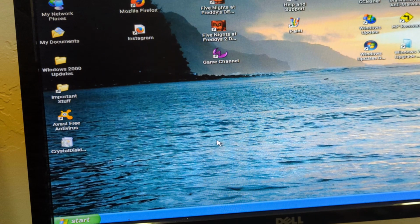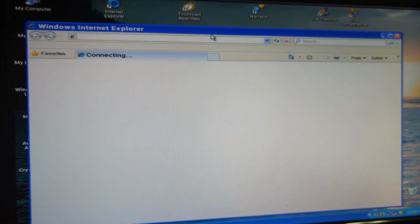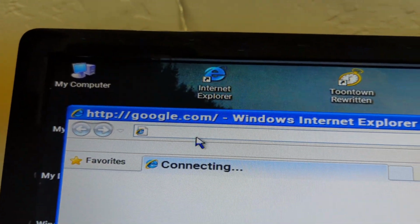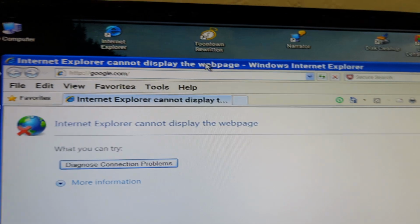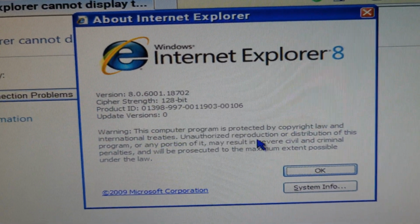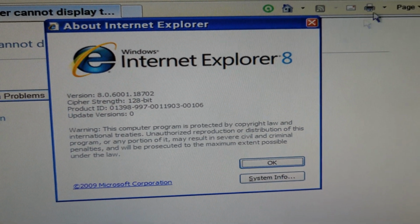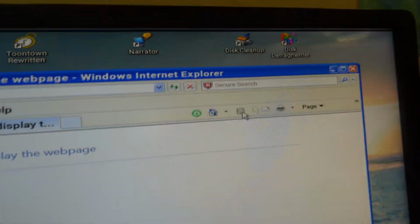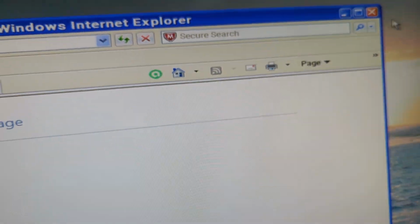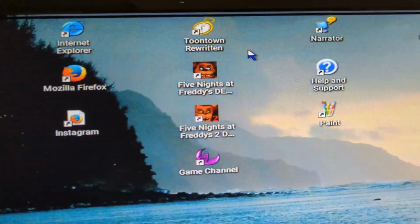This is the real one, I think. Yeah, this is IE8, not IE6. Like that icon right there. What in the world? About Internet Explorer. Yep, Internet Explorer 8. Well, ew, McAfee. Ew. God, ew.